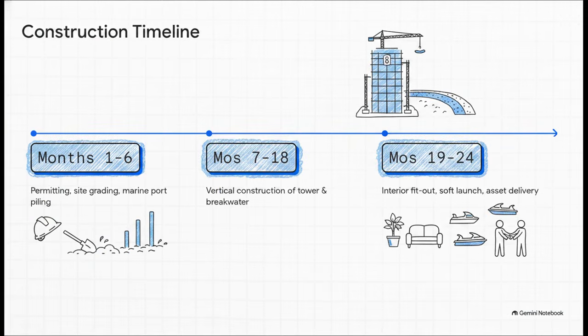But as you know, building an 8-story tower and a marina definitely takes time. You also need to know the execution timeline. The document outlines a rigid 24-month construction period. Phase 1 covers the first 6 months, focusing on permitting, site grading, and crucial marine port piling. Phase 2 accelerates through months 7 to 18 with the vertical construction of the tower and the breakwater.